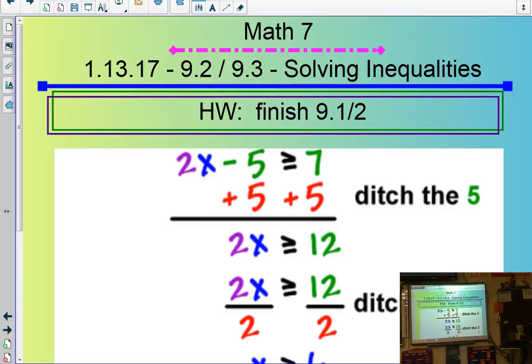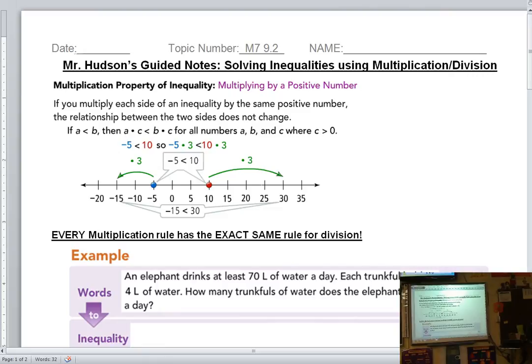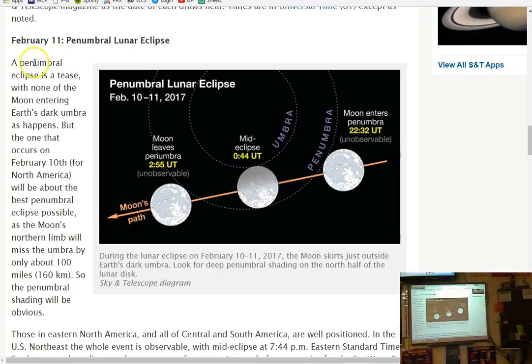Alright, so today is Friday the 13th. Spoopy! And for those of you who are at home, maybe not playing here with us, we just chatted about how on February 11th, there will be a penumbral, I might be mispronouncing that, lunar eclipse, which should be pretty sweet.